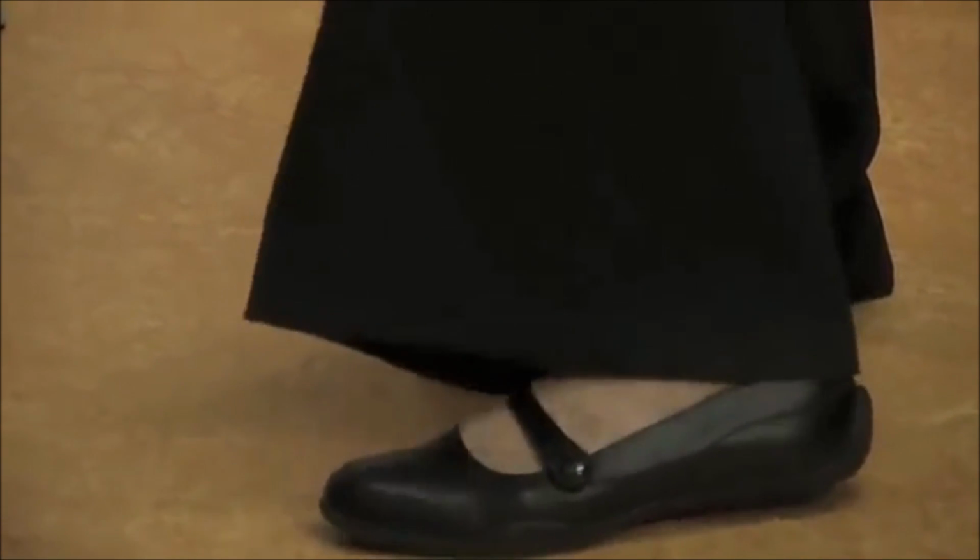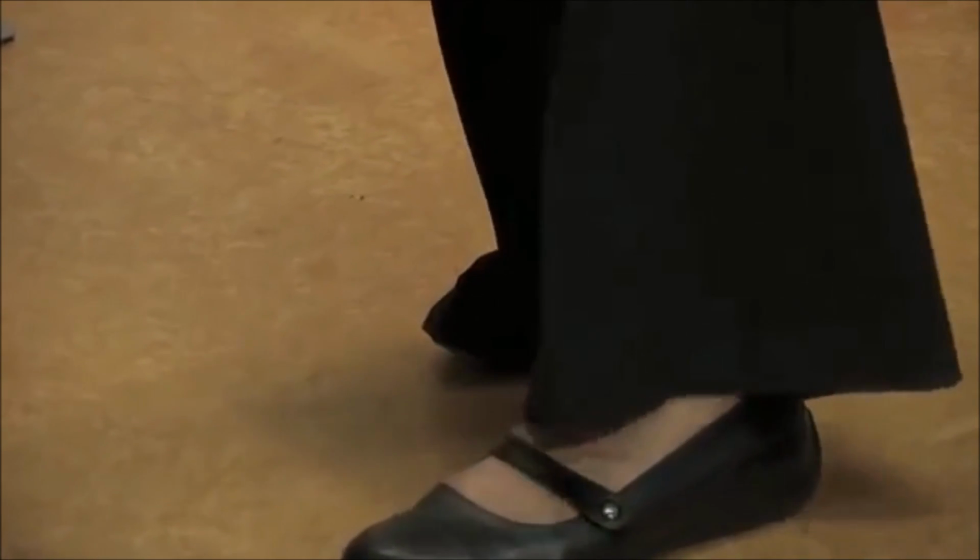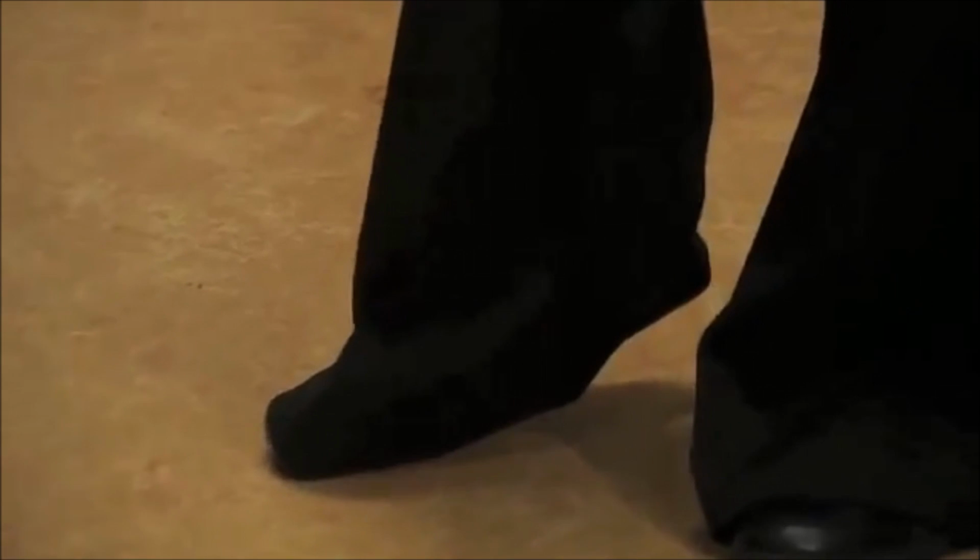This is a better example. Even though the trouser is too long, at least the shoes are flat, they've got a rubber sole and they're unlikely to slip, so that's a good thing.